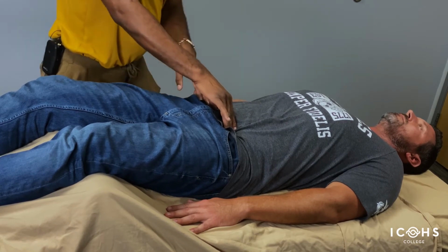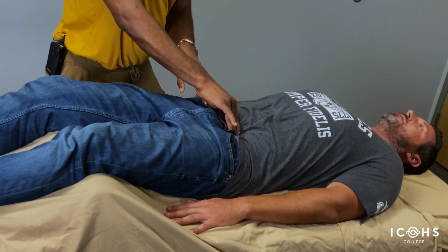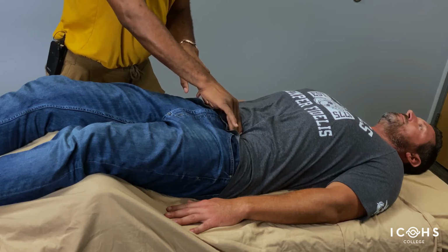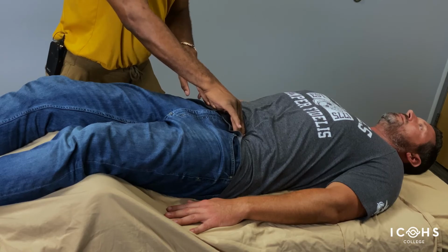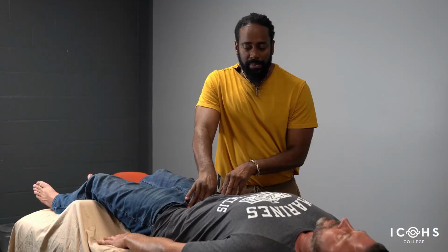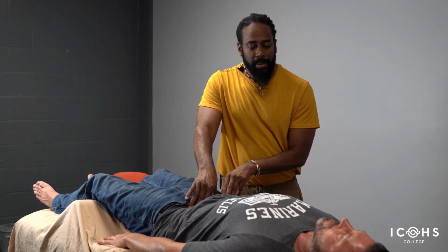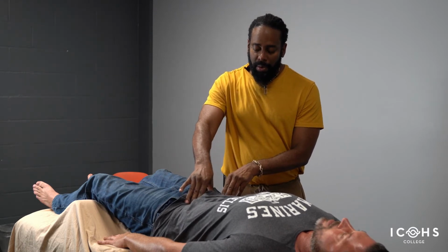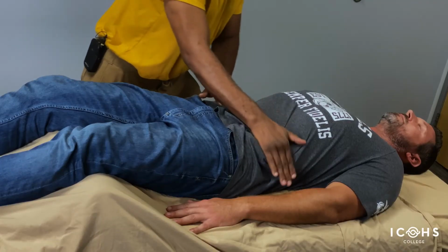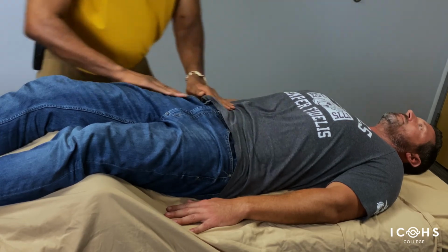We'll come here, breathe in, exhale. Very good. Again, exhale. One more time. Exhale. Then slowly out. Coming out. Exhale. Then I would basically continue with my massage to relax.